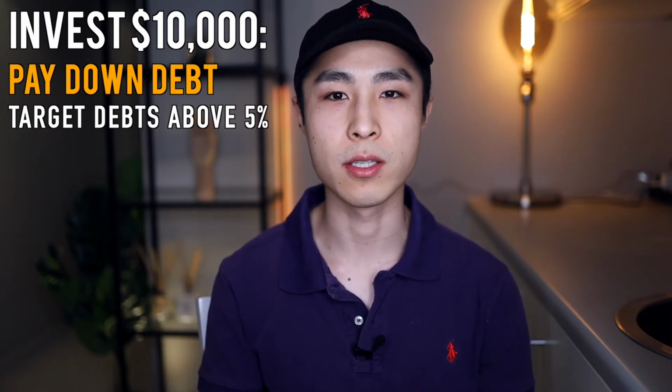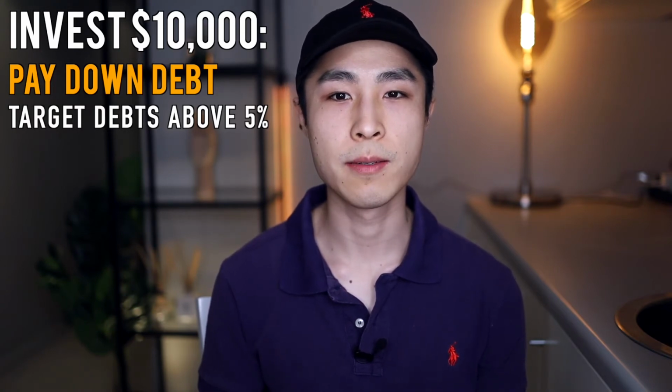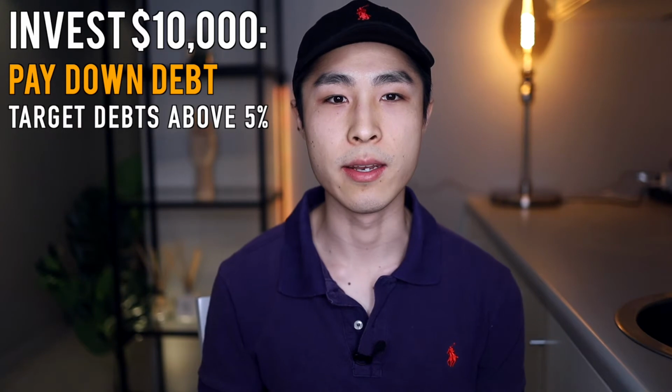So here's my basic rule of thumb. If you're paying above 5% interest rates, then it's probably best you just throw as much money as possible at that debt to pay it down as quickly as possible, because you're going to get a similar return as to whatever good investment you would generate anyway, especially after sort of paying taxes on it. So the way I see it, there's really no downside at all in paying off high interest rate debt. So you may as well just go ahead and do it.